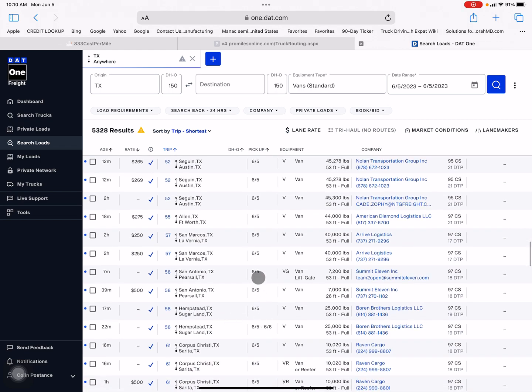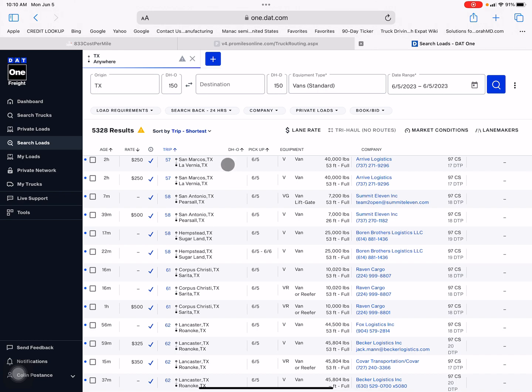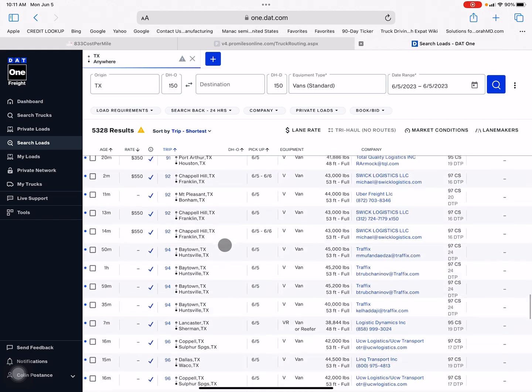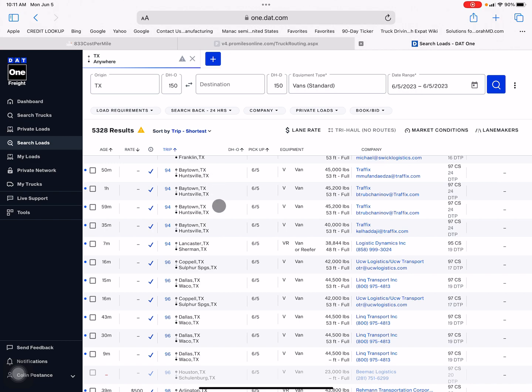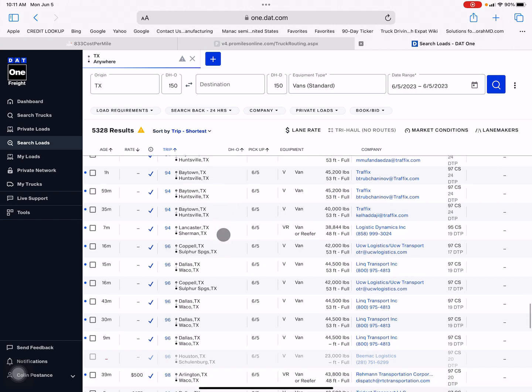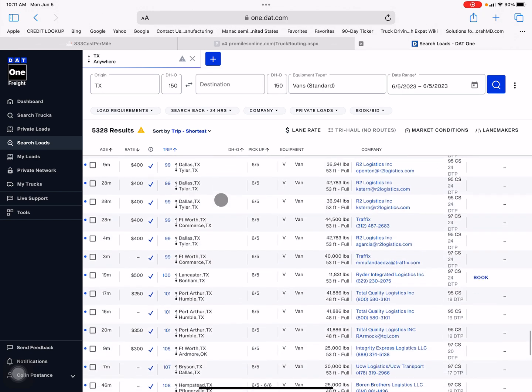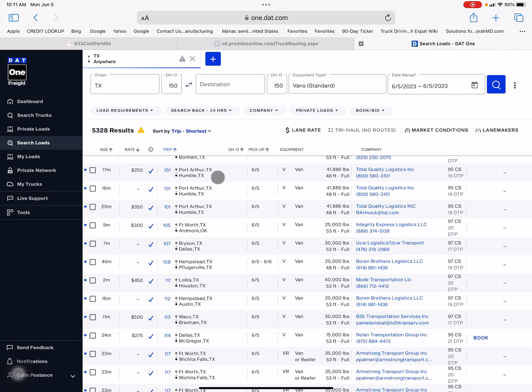Let's look at this one. Nolan, 1, 2, 3 times. Arrive twice. And, you know, some at 11 twice. Boren Brothers twice. Let's skip down through here real fast. Traffics, 1, 2, 3, 4 times. Link Transport, 1, 2, 3. Let's see if we can find one that's posted multiple times. TQL, 1, 2, 3 times.